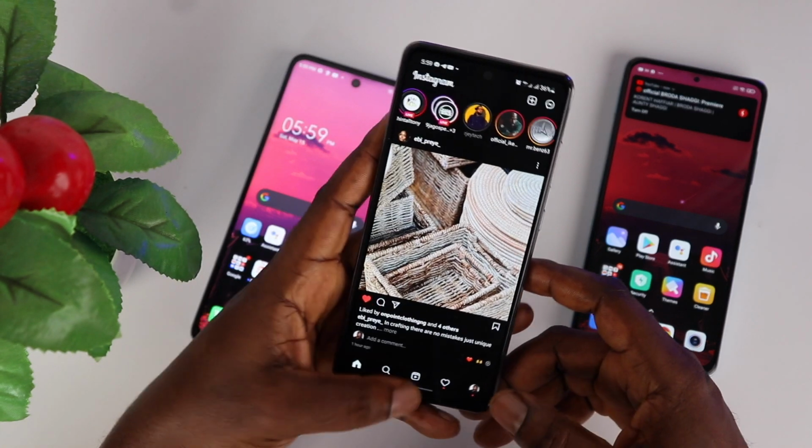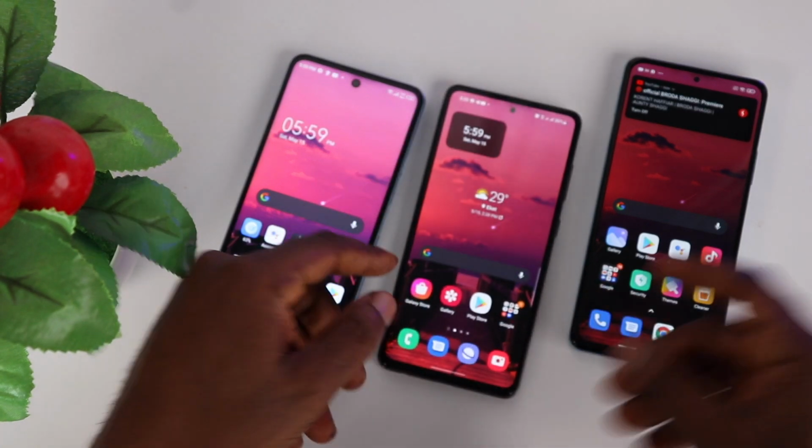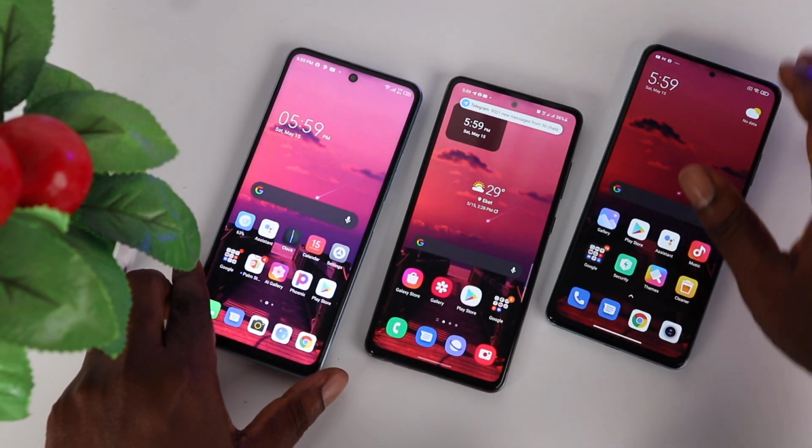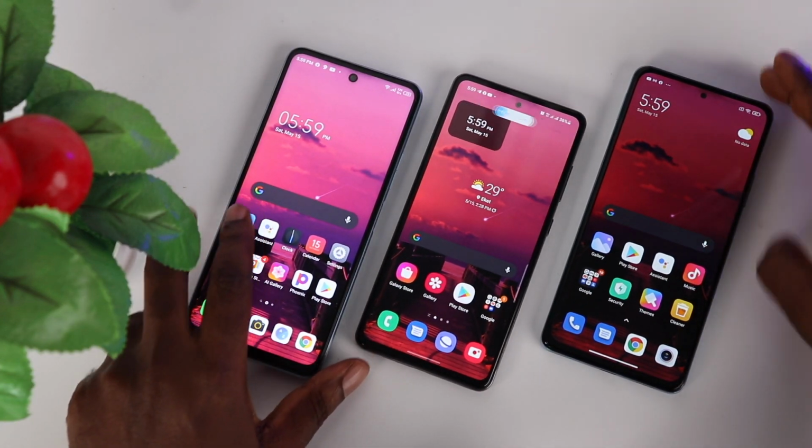That being said, the Tecno Camon 17 Pro ranks supreme in this test, and it is a winner of the speed test comparison video. The Redmi Note 10 Pro comes in at second place.